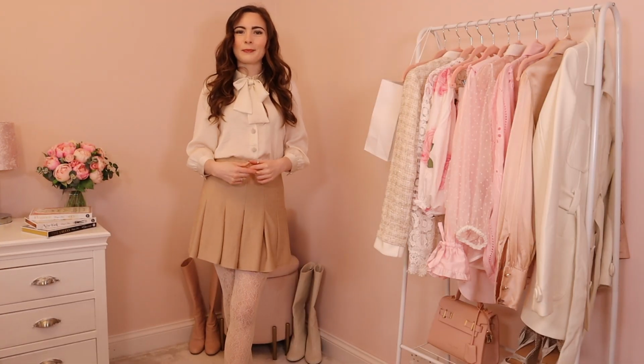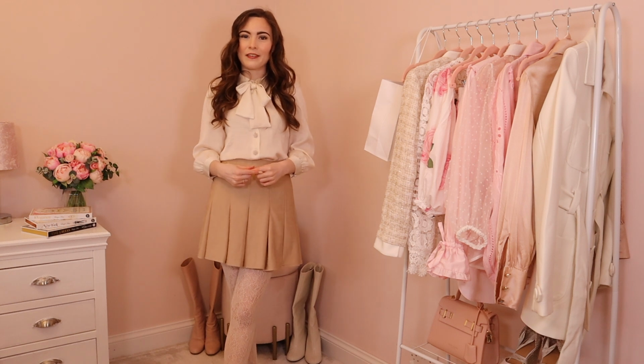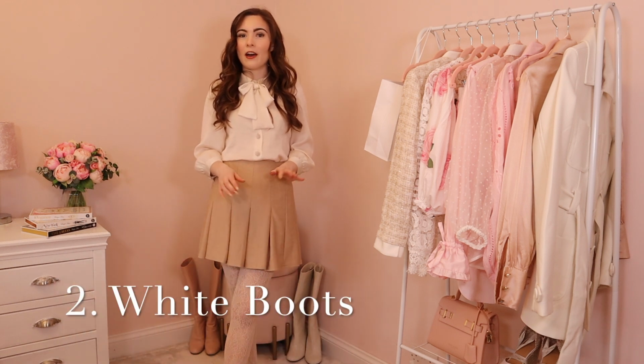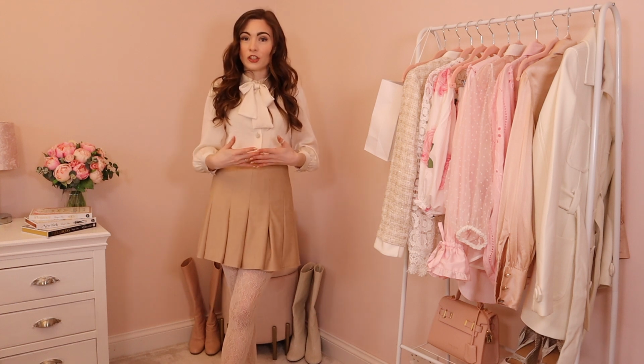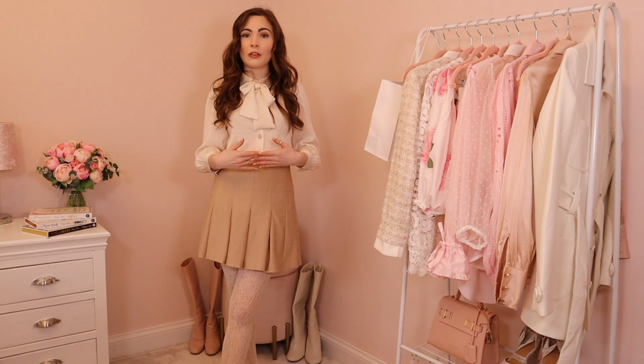Okay, so the next spring essential that I recommend having in your wardrobe is a pair of white boots. Now these can be knee-high or ankle boots, but these are just going to go so well with the rest of your wardrobe.